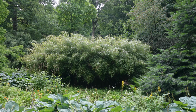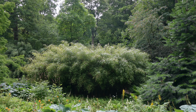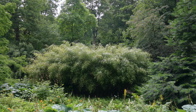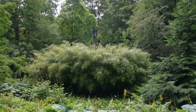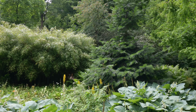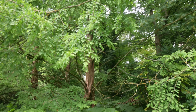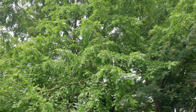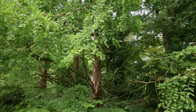Another beautiful stand of bamboo, another Fargesia over there, but look at the size of it. It's clump forming, but look at the size of that clump. That again is a good 10-12 meters across and about 3 meters tall. So although it's clump forming, it can grow rather large. Some very nice conifers or pines up here. I believe that's a dawn redwood. Correct me if I'm wrong.